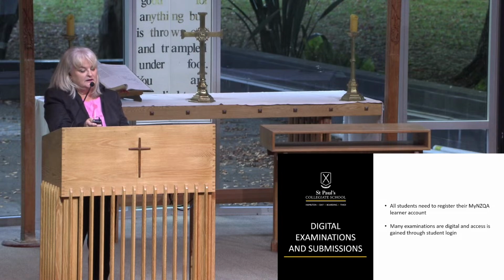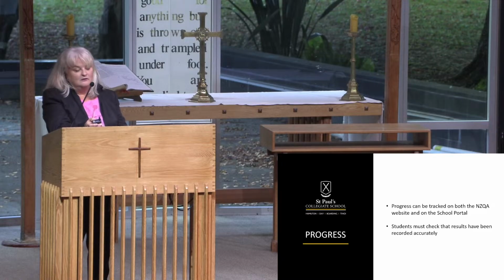You as a parent cannot officially log on to your child's account. Okay, the password's supposed to be for the student. But you can track progress on our school portal. So when we put up the standards for your child, when we enter the subjects, we will enter the standards that go with those subjects. At any time, we as staff are entering grades. When they've been moderated and checked, we will enter in grades for every student in our class, and they become visible to you as well. So as a parent, you can go in and check the progress of your child quite regularly through our normal school portal.